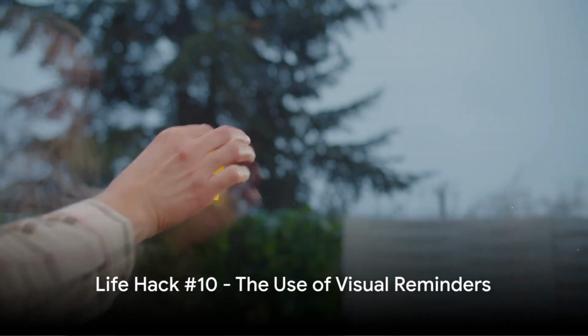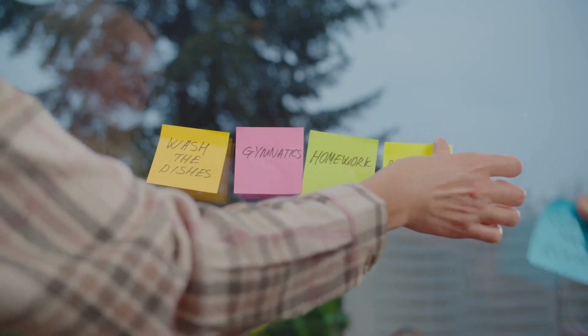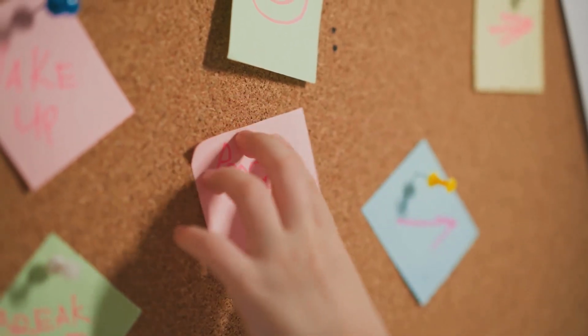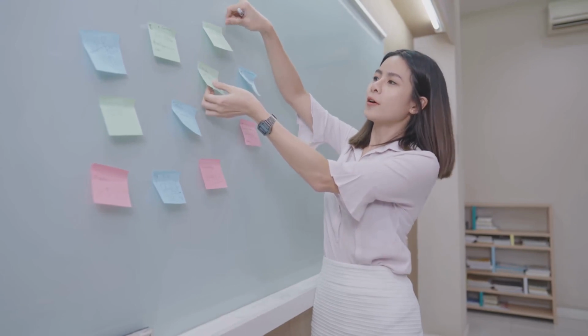Last but not least, visual reminders. These are powerful tools that can transform our daily routines. They're not just for keeping track of chores or appointments. Visual reminders can be used to reinforce positive habits, remind us of our goals, and even boost our self-esteem.